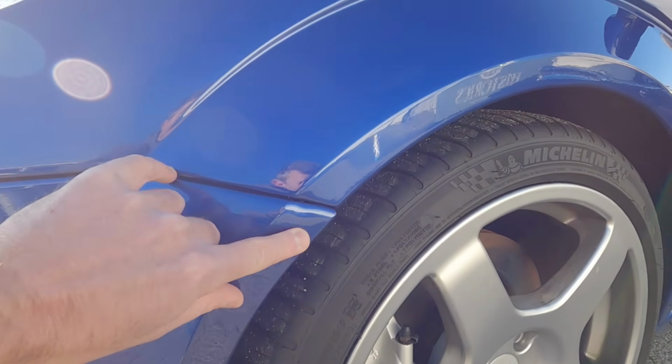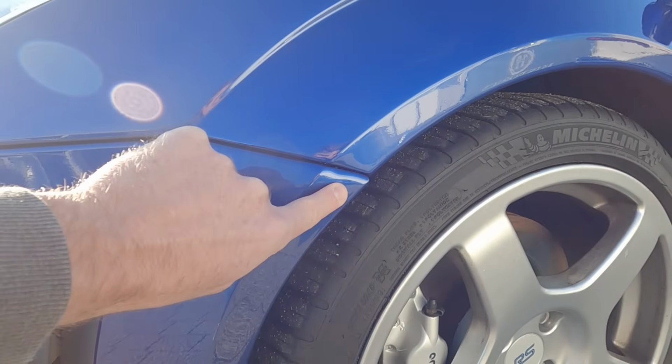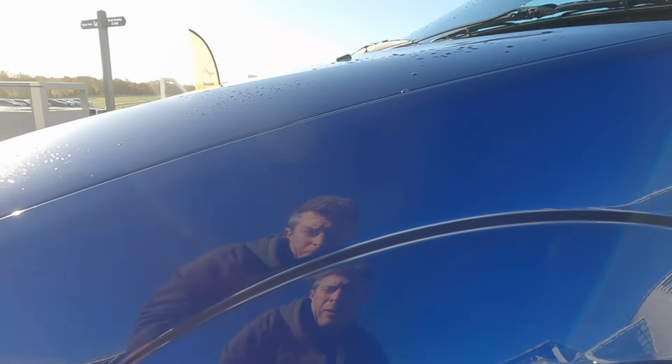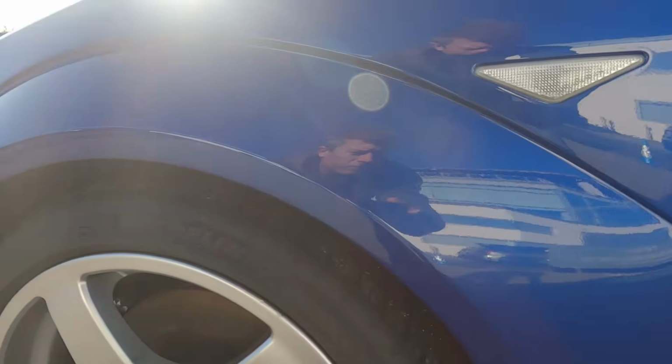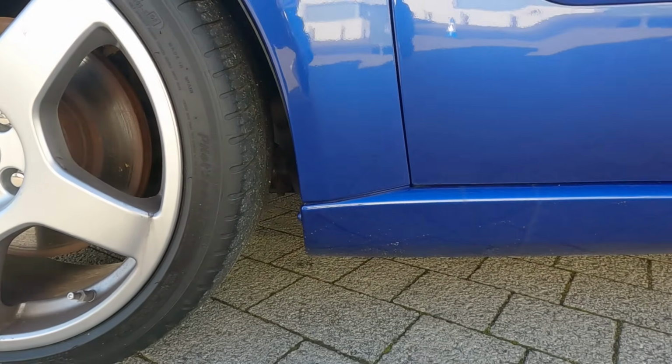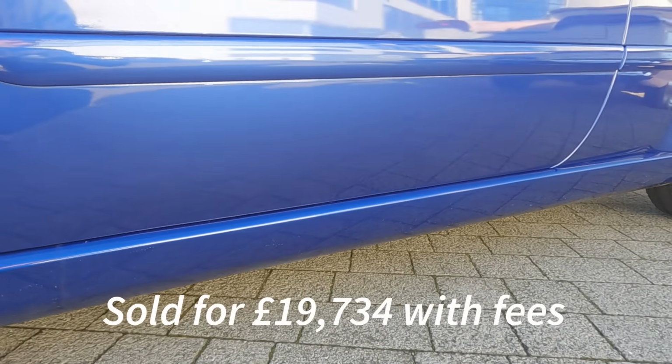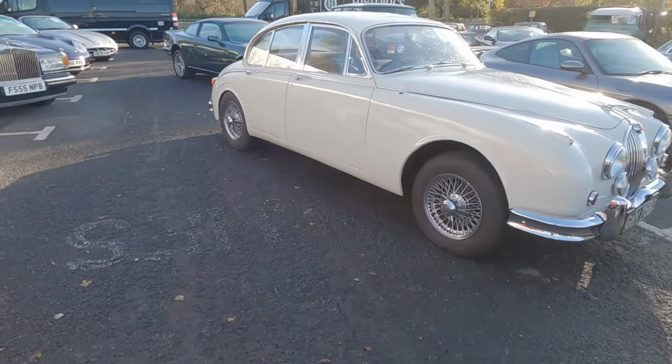Not perfect here, whether that's been some minor repair. It's got an excellent history. It's unmodified, 53,000 miles, guided at 17 to 23,000, which seems about right compared to some of the others I've seen. You may have seen my previous auction video where one went for, I think, low 30s.